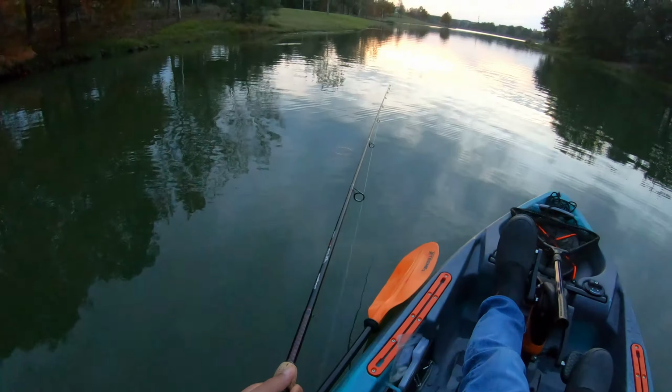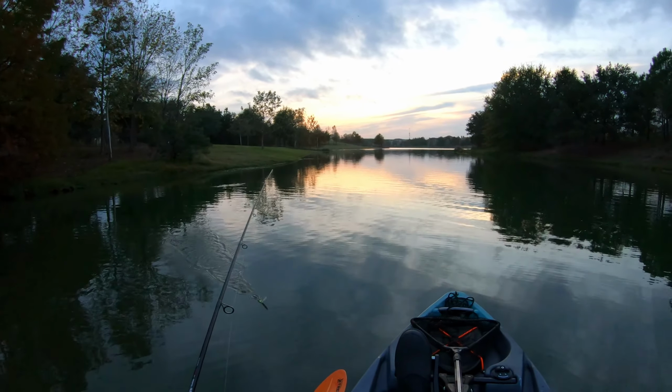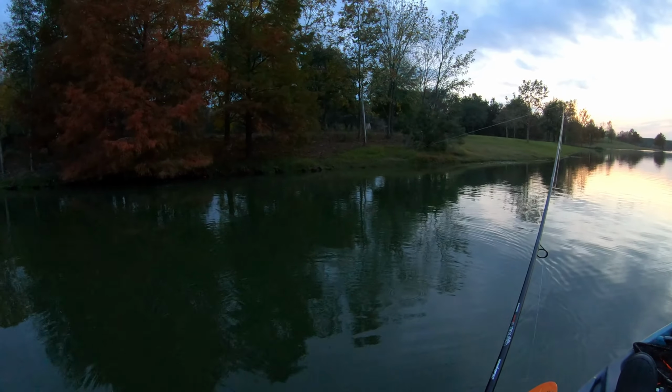But yeah, this is the Photic camo. It's fantastic. This is a great kayak.